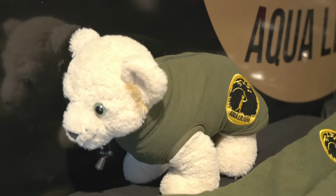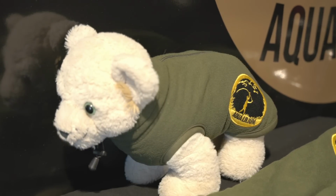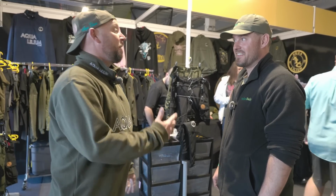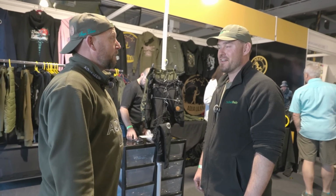We do dog coats as well. If you're lucky enough to bring your dogs with you like we are, we just thought they were getting a bit cold around 7, 8 o'clock. So we thought, they can have their own range. Both our dogs support the brand as well. So yeah, really good, mate.